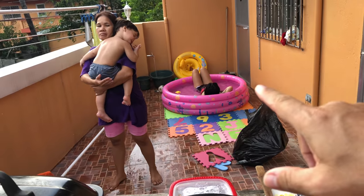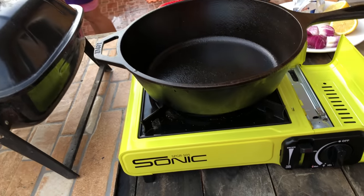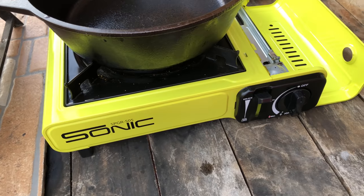Wife number one's over there with a bra on, playing in the hot tub, got titties hanging out everywhere.